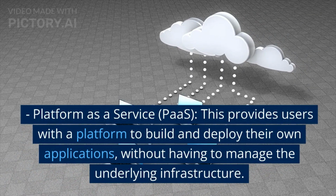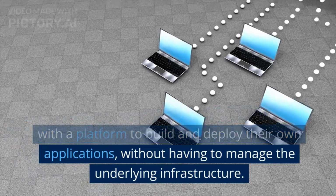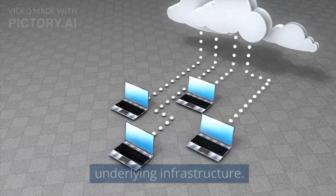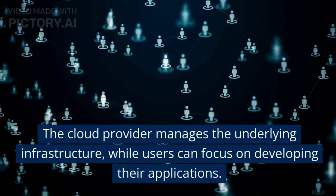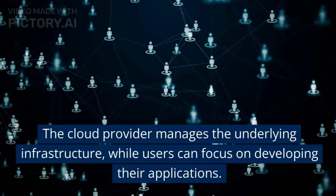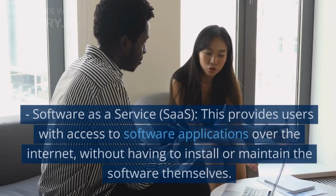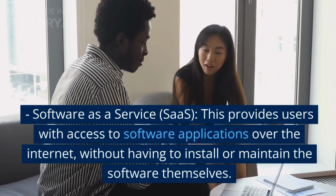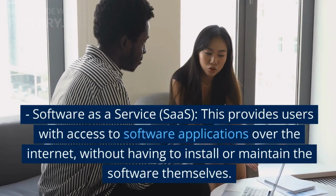Software as a service, SaaS. This provides users with access to software applications over the internet, without having to install or maintain the software themselves. The cloud provider manages the software and underlying infrastructure, while users can access the software through a web browser or other client application. 2. Types of cloud deployments.